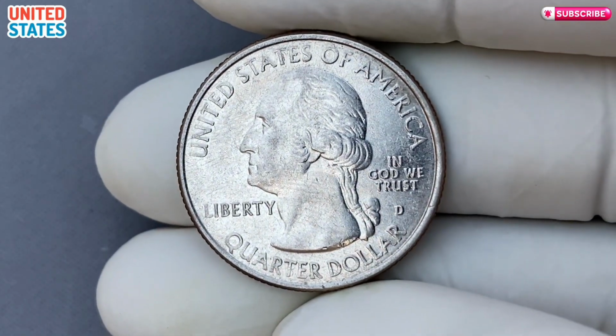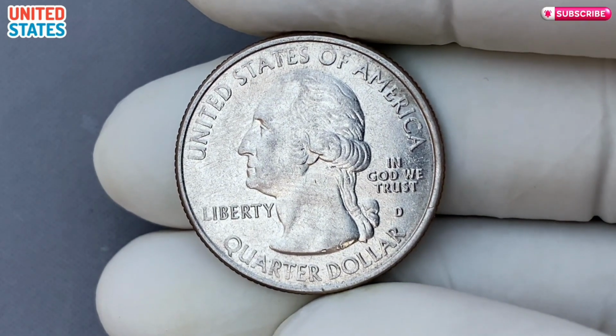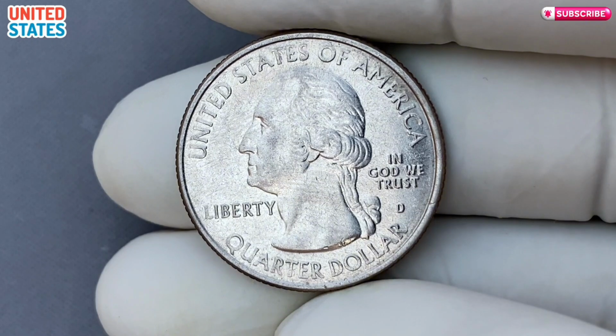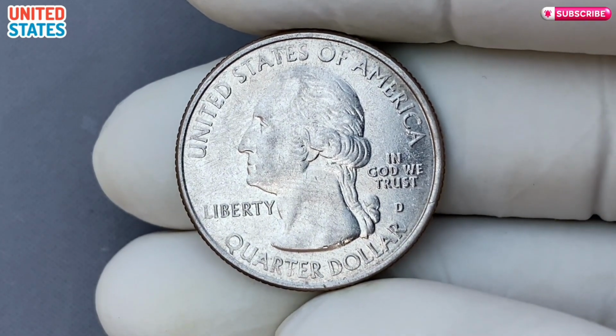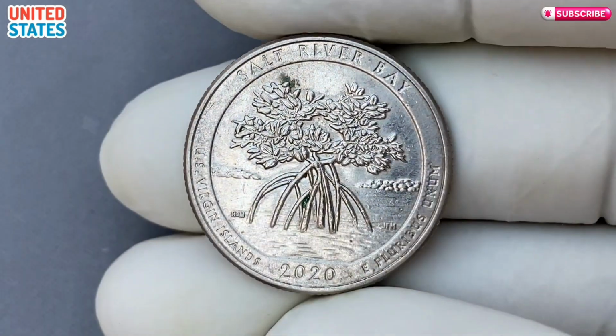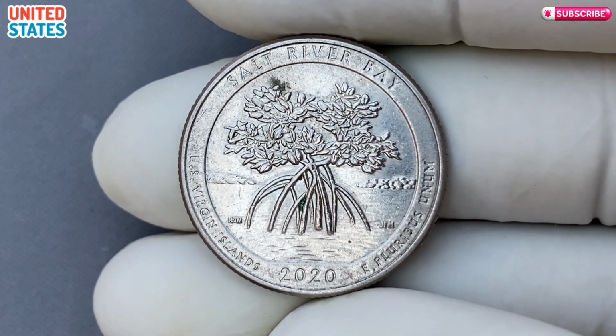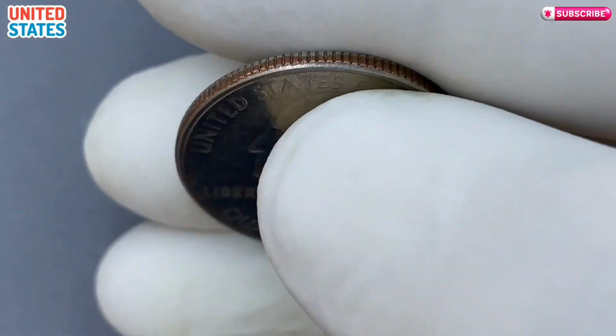The Salt River Bay quarter is a perfect example of how coin collecting isn't just about holding on to old currency. It's about understanding the history, the mistakes, and the rare finds that can turn an ordinary coin into something extraordinary. Whether you're a seasoned collector or a beginner, keep your eyes peeled for this beauty. It could be worth a lot more than you think.